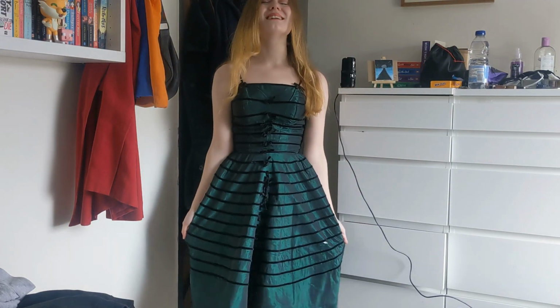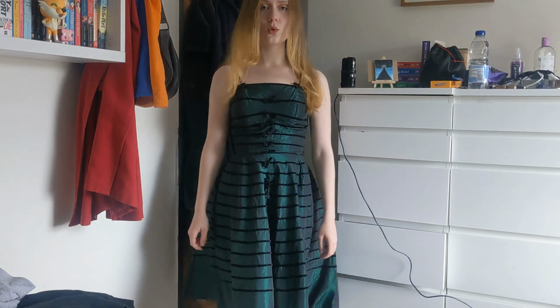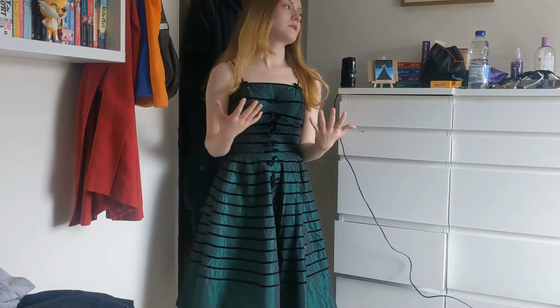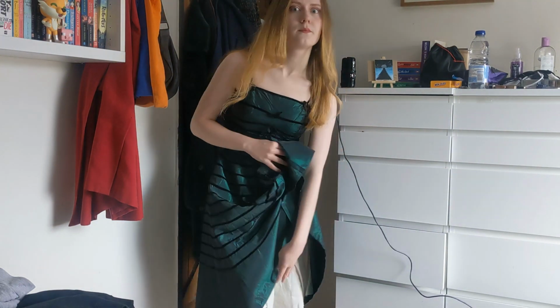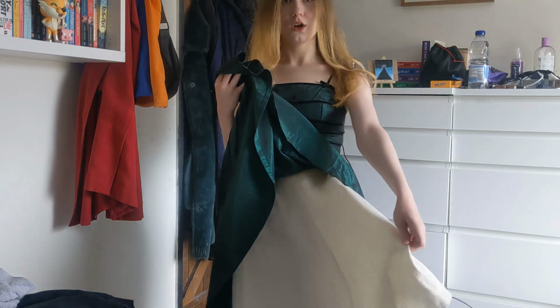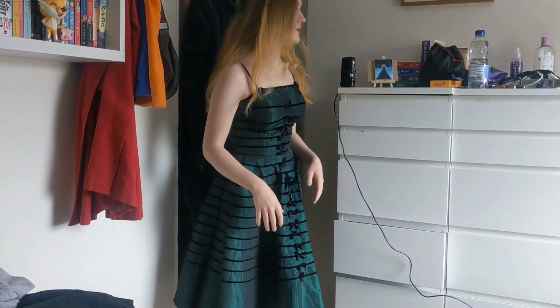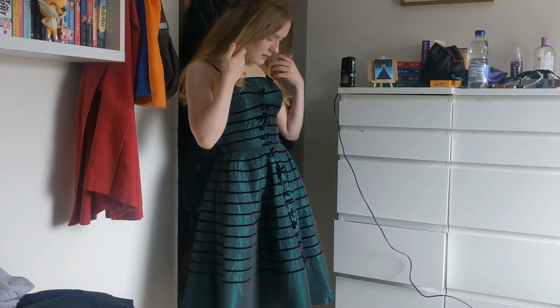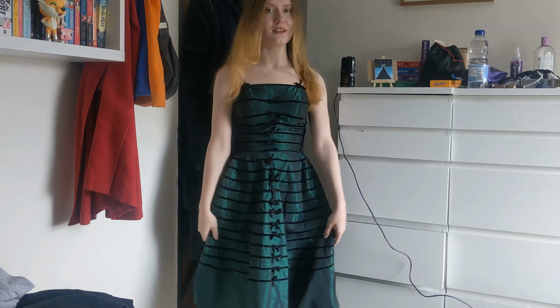Here she is, my pride and joy, love of my life, item of clothing I've ever worn. Oh, I love her so much. Again, I don't know what actual year she's from, but look at this lining. Look at that. That's the real deal. You just can't get this. This silhouette is just so of the time, and it's so nicely structured. I just love it.